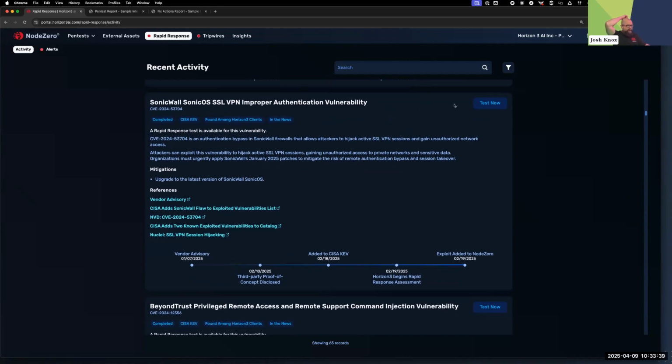And I'll point out, if you've got your environment set up, this is another argument for continual pen testing. You set up your environment. We have these things called runners that allow you to continuously run on a schedule in your environment. And if you have those set up properly in your environment and you click test now, you just point at the places in your environment you need to test and you're done.